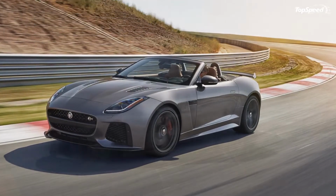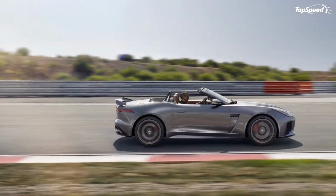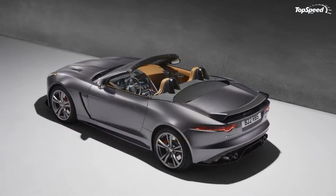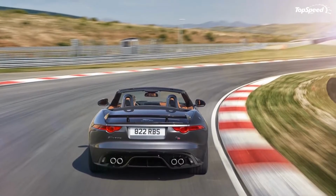The 2017 Jaguar F-Type SVR. Back in late 2014, we heard a rumor Jaguar was busy creating a new range-topping F-Type. Sure enough, it wasn't long before spy shots of the beefed-up two-door surfaced online.